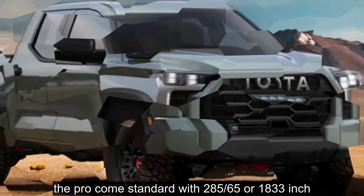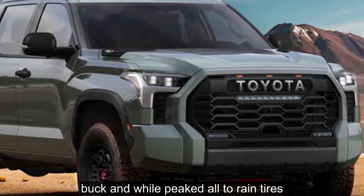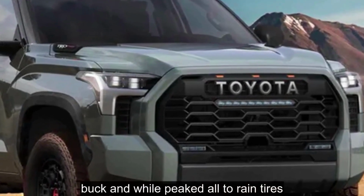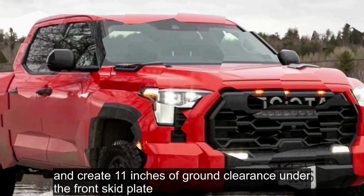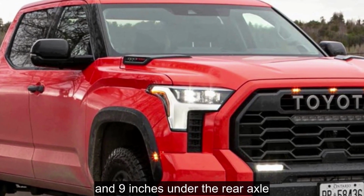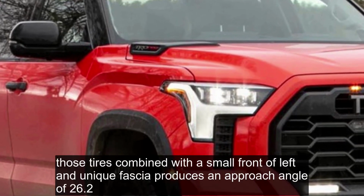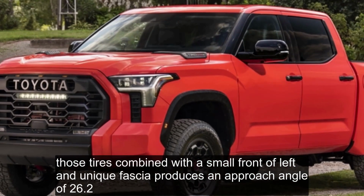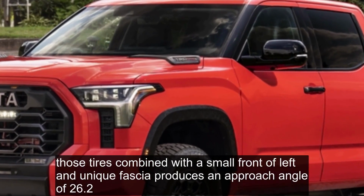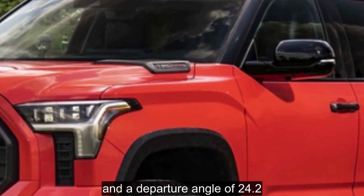The Pro comes standard with 285/65 R18, 33-inch Falken Wildpeak all-terrain tires, and creates 11 inches of ground clearance under the front skid plate and 9 inches under the rear axle. Those tires, combined with a small front-end lift and unique fascia, produce an approach angle of 26.2 and a departure angle of 24.2.